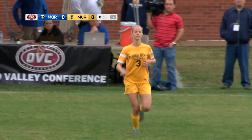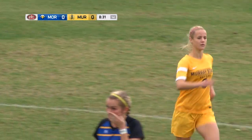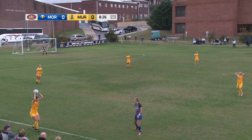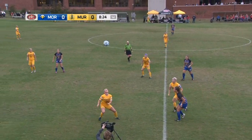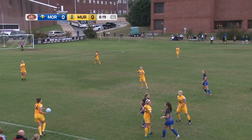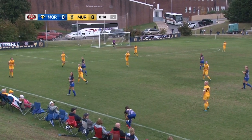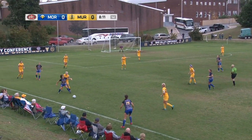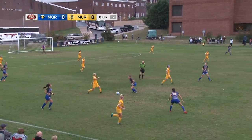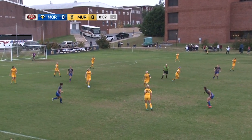And we'll have another Morehead State substitution, as it will be number 3, Murray State rather, substitution, Caroline Ashton coming on for Harriet Withers. So it looks like Withers' first half is done. And now you're starting to hear a lot more shouting coming from the Murray State fans over the calls the referee is making. Good to get excited over throwing at midfield. Very important. We call that sarcasm.